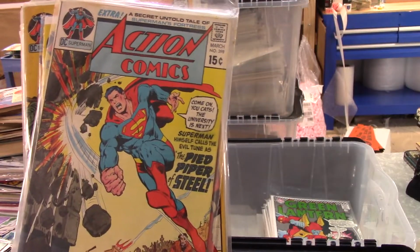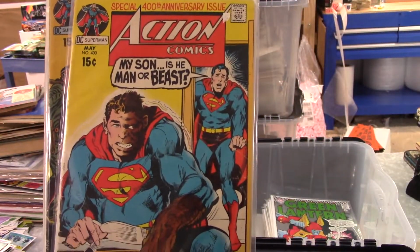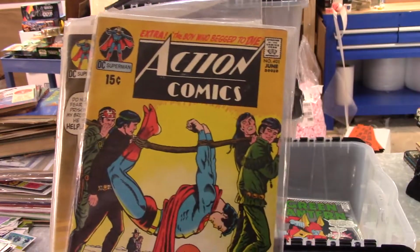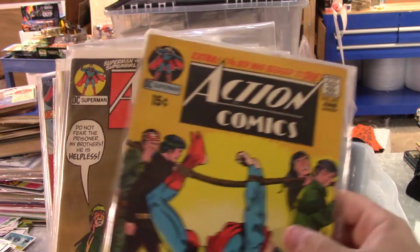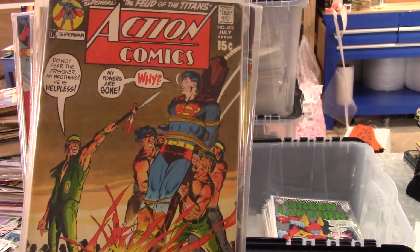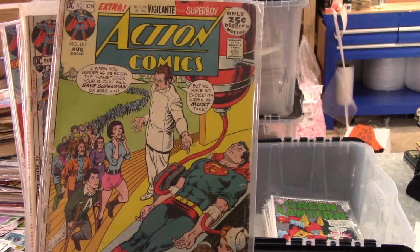Pity Hound, Pied Piper of Steel. Again, you're getting into some nice covers. 15-cent books are not very highly regarded. I guess that's the polite way of saying that, especially for DC collectors. They seem to be avoided like the plague, but I'm telling you, they got some fantastic covers on these things.